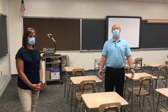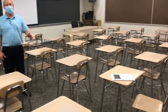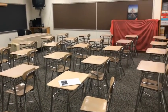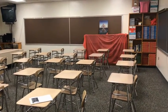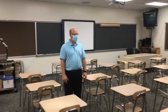Welcome to a typical classroom here at the senior high school. As you can notice, this classroom is arranged in columns and rows of desks. We'll be promoting such a structure, especially right now. Though our desks are not 6 feet apart, they are about 4 to 5 feet apart. Even so, students must wear a face mask or a face shield when they are in the classroom.